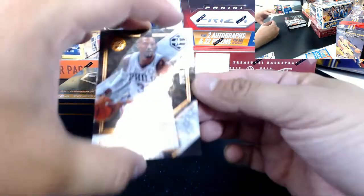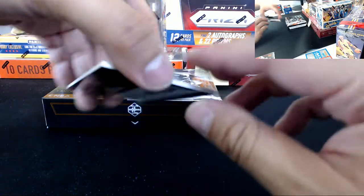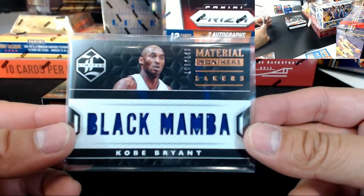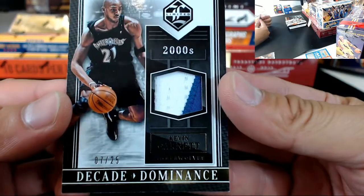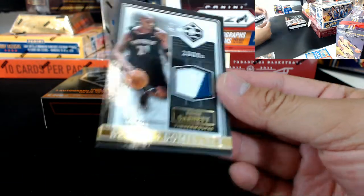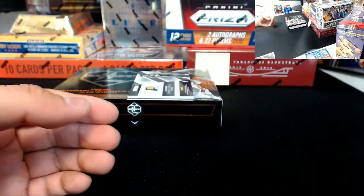All right, starting off with a base card, 34 of 80, Robert Covington for the Sixers. Material monikers for your Los Angeles Lakers, Black Mamba, 103-149, Kobe. And for the pups, patch 7 of 25. Nice. KG, Decade of Dominance, 7 of 25 prime patch. That is a nice veteran patch to get for the pups. Nowhere near his jersey number.